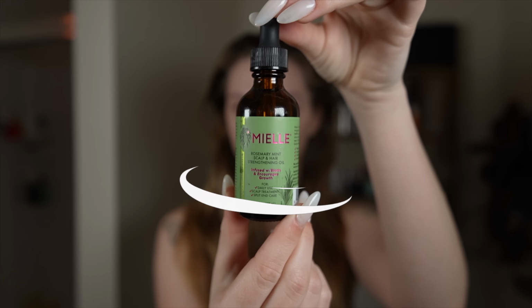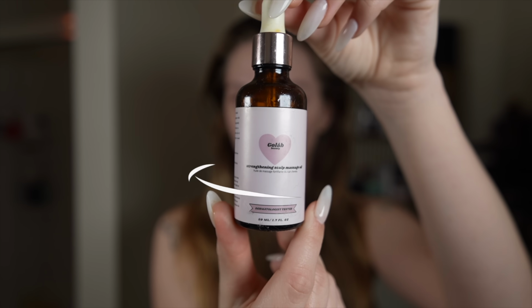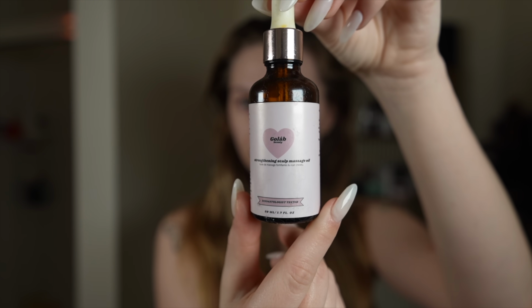This is the Mielle Rosemary Mint Scalp and Hair Strengthening Oil. This is an amazing, affordable option. It's sold at Target, probably other drugstore types of places. And then finally, the ou Beauty Strengthening Scalp Massaging Oil. ou Beauty started off on TikTok and I followed her for so long. I love all of her products.